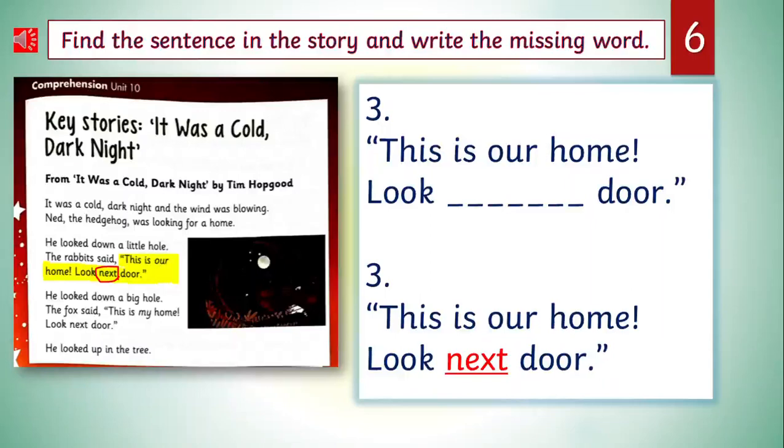Today we are going to answer number 3 and number 4 for filling the blanks. Number 3. This is our home. Look dash door. See the story. Teacher highlighted this sentence in yellow color. Which word is missing? Next. Let's read with the answer. This is our home. Look next door.